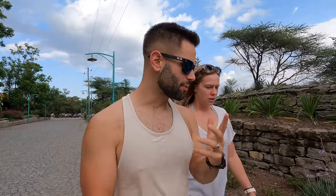It's not that big, but they're actually doing an expansion. I think he said they're adding like 6 rides or something like that. Yeah, so it's going to be pretty cool. And you don't have to stay at the hotel to go to Kuriftu Water Park. You can just pay your ticket. I think it's like $31 during the weekend and $26 during the week.